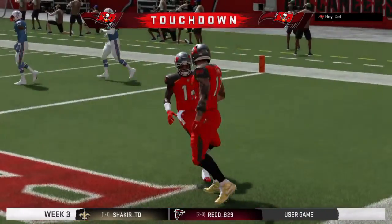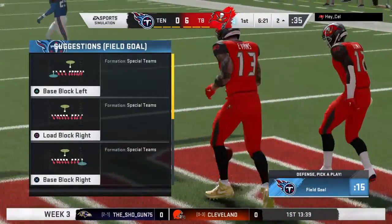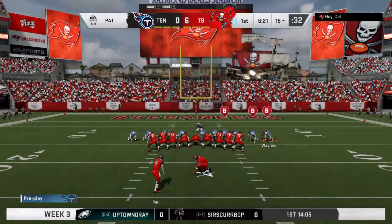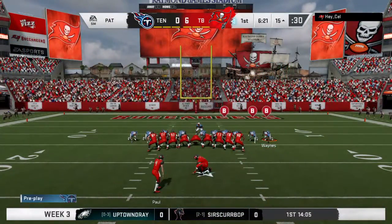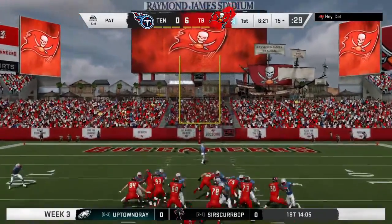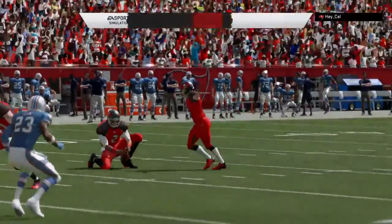Touchdown, Buccaneers. Mike Evans, his 2nd touchdown on the season, as his guys are able to strike first here in this opening quarter. Extra point right down the middle, and that makes the score 7-0.